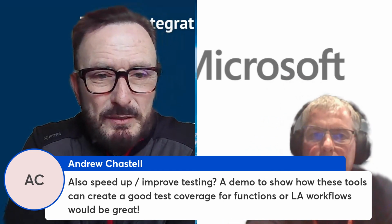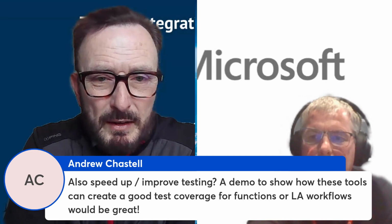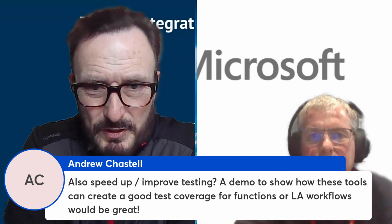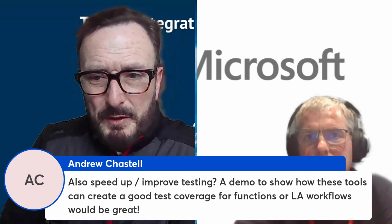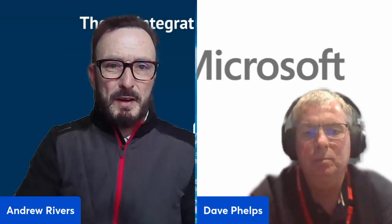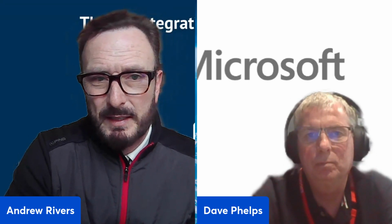I've got another one here from Andrew, which is speeding up testing, and I suppose particularly around integration and Logic Apps. I think what Andrew is saying here isn't necessarily that this isn't available, but maybe for a future webinar we can do a demo on strategies to speed up testing, because that can slow projects down quite a lot, particularly for integration projects, being able to pull out all the different scenarios. So have you got any thoughts on that, Dave?